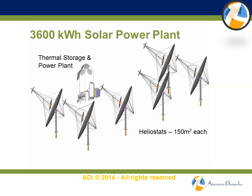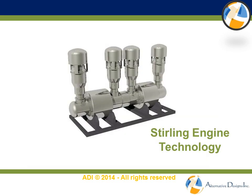The first installation will be a 3,600 kilowatt-hour solution with 6 large heliostats concentrating sunlight into the thermal reactor. This can fit onto about 1 acre of land and produce 100 kilowatts of power 24/7, or burst up to 500 kilowatts for a few hours a day by using more than one Stirling engine. We have more than a dozen patented improvements on the Stirling engine technology alone.